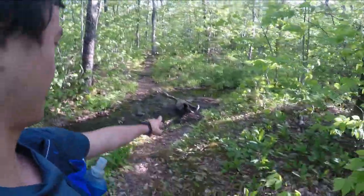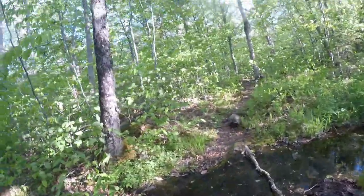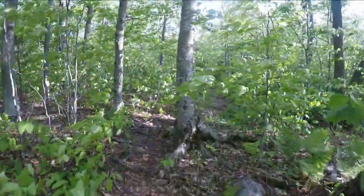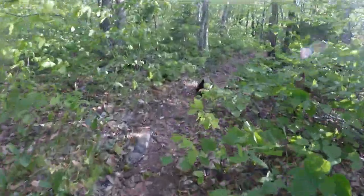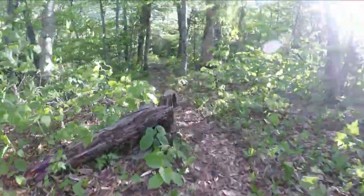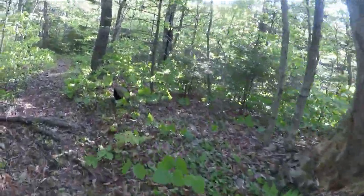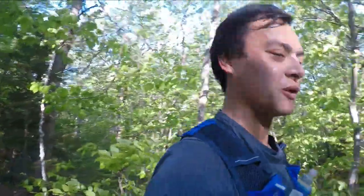Whoa. Porcupine. Also out for a stroll. See, totally quilled up. Hope he moves off the trail. Excuse me, buddy, just move off the trail. Yep, go ahead. First porcupine I've seen in a while. That's pretty cool.